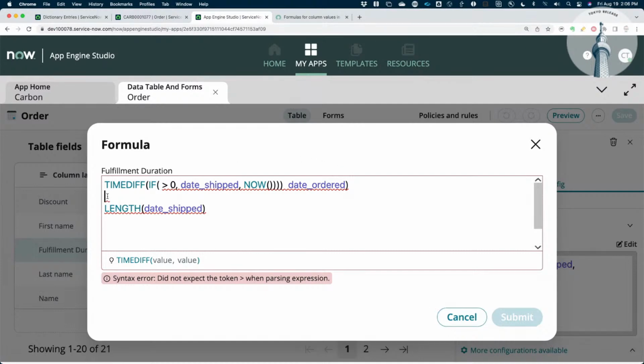Wow, this thing only color codes you if you hit tab, but it works anyway. Our if is going to be, yeah, this is where a var would be nice, right? This is where our length comes up. Of date shipped, greater than 0, do X, do Y. And then we're going to take the time diff of whatever the if gave back to us. Your if would go there. Does that look reasonable?